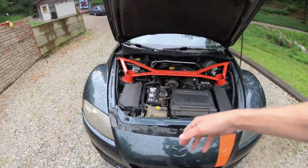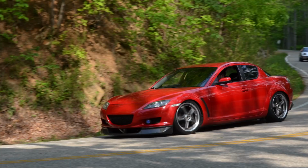When you take your RX-8 to the track and you're going to beat on it, I suggest you keep the RPMs above 5,500 the whole time. That's where these things make the power. The things I would do before I took my RX-8 to the track for the first time: you can take a bone stock one there. You're going to have a great time. If you're a beginner driver, you probably won't have any issues.